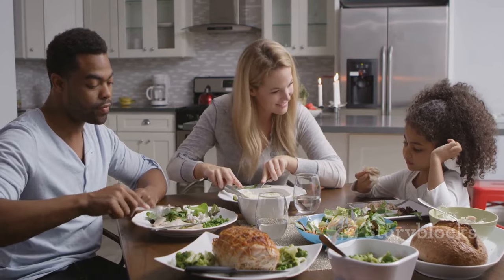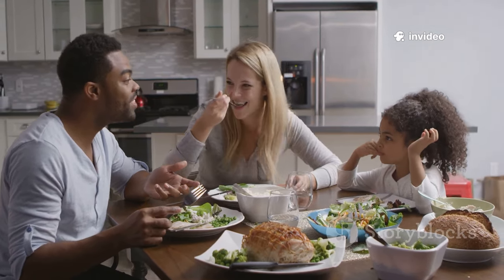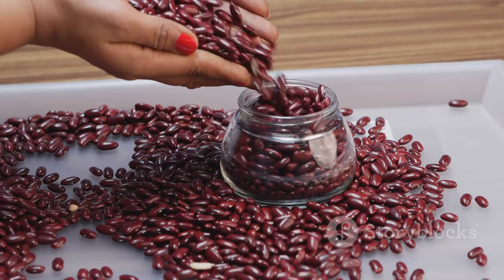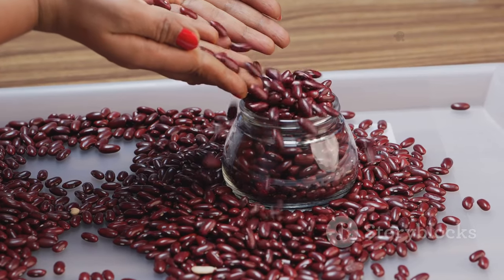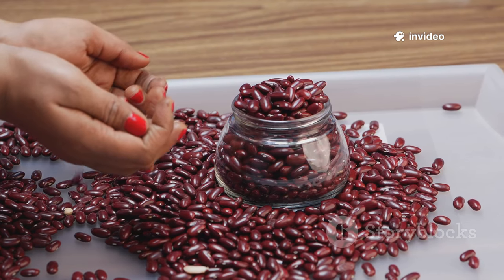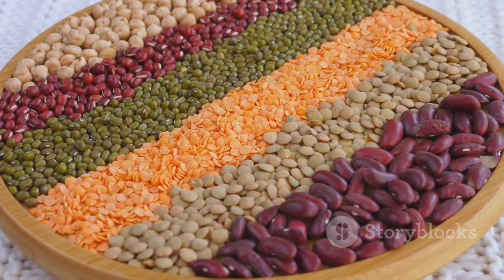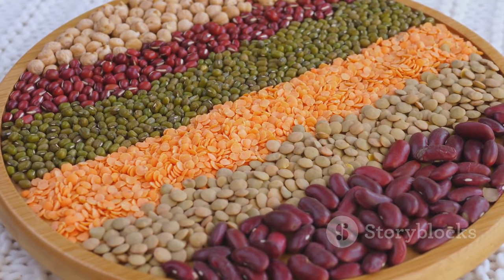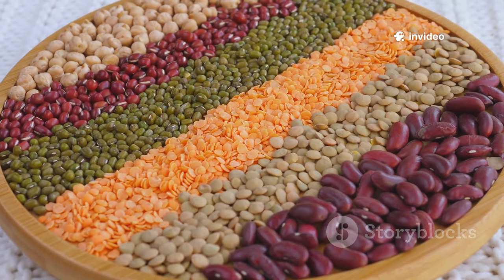They're filling, which means you can make smaller amounts of other ingredients go further, helping you feed more people with less. To maximize their shelf life, always store beans and lentils in airtight containers. This protects them from moisture, pests, and spoilage, ensuring your investment lasts as long as possible. Food-grade buckets or glass jars work especially well for bulk storage. Stock up on a variety: black beans, kidney beans, chickpeas, red and green lentils, and more. Each type brings its own unique flavor, texture, and nutritional profile, keeping your meals interesting and your diet balanced.